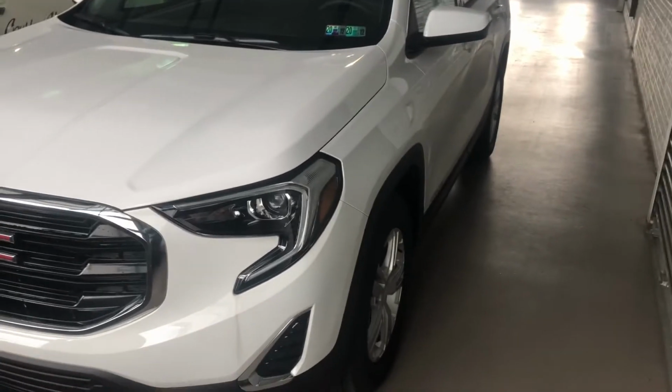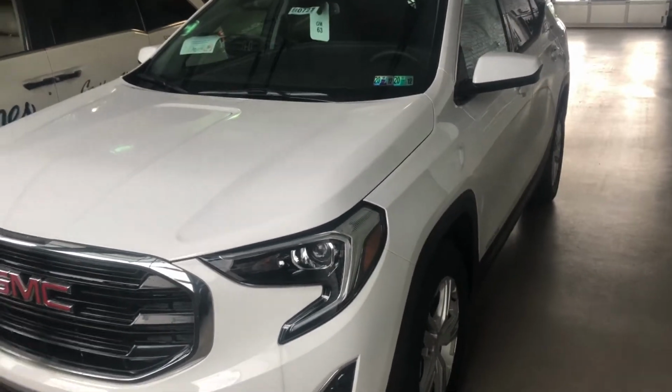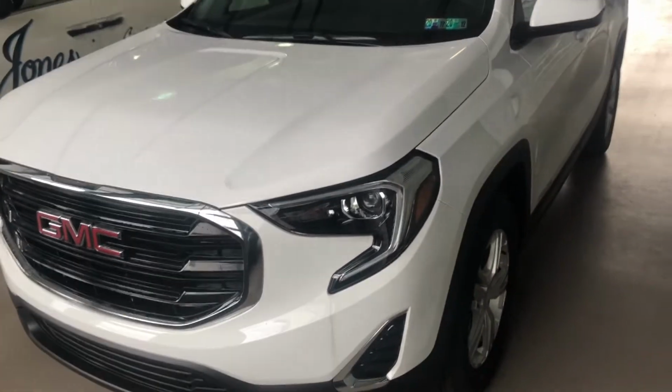Now, before we get started here, you may notice some of the parts of the vehicle are shot outside. However, it's too windy, so the audio gets messed up.